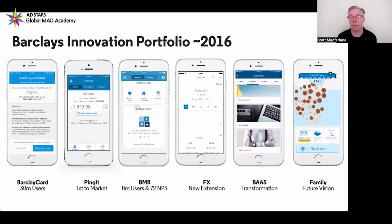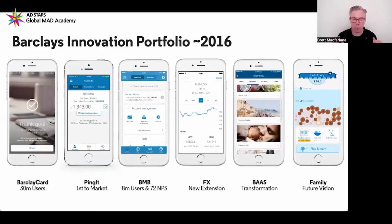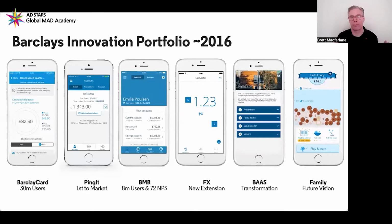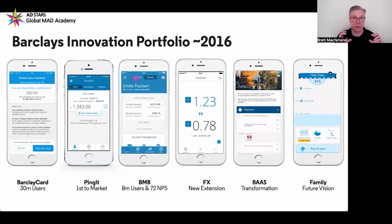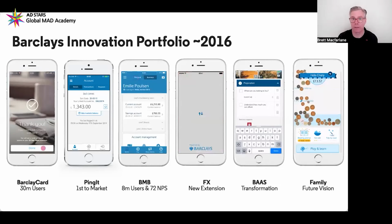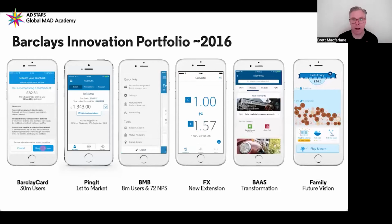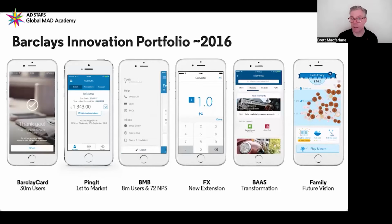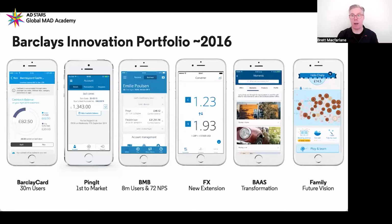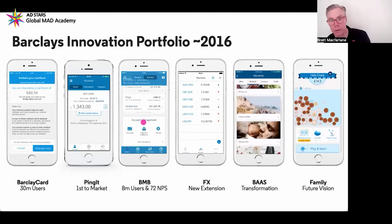The next one over is called BMB, which is Barclays Mobile Banking. This was core to the overall offering of the bank, and it was the most innovative collection of services in a single place that led the market for a long time. And this is a day-to-day, something people use every day. And it reinvented the relationship between me, the customer, and my bank, no longer into the branch or ATMs. So at the time, that was very innovative.